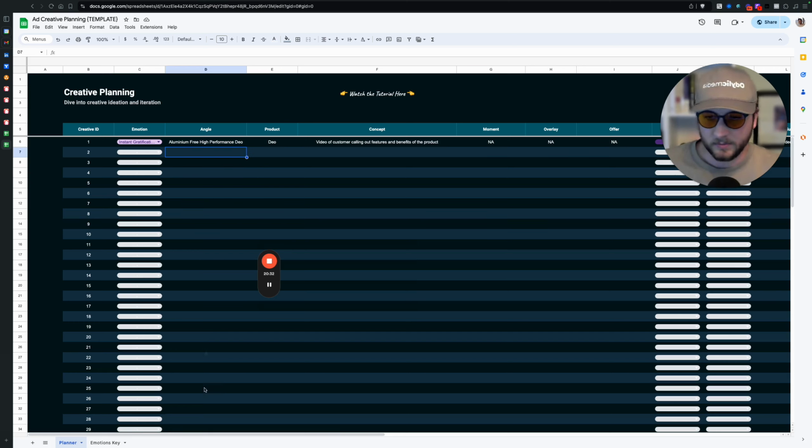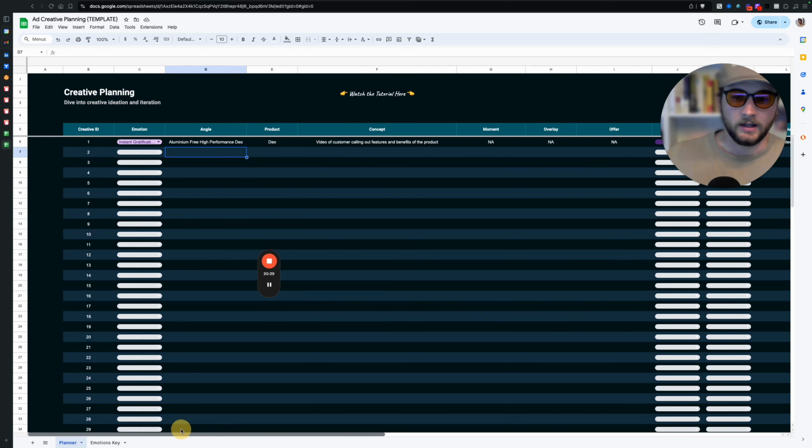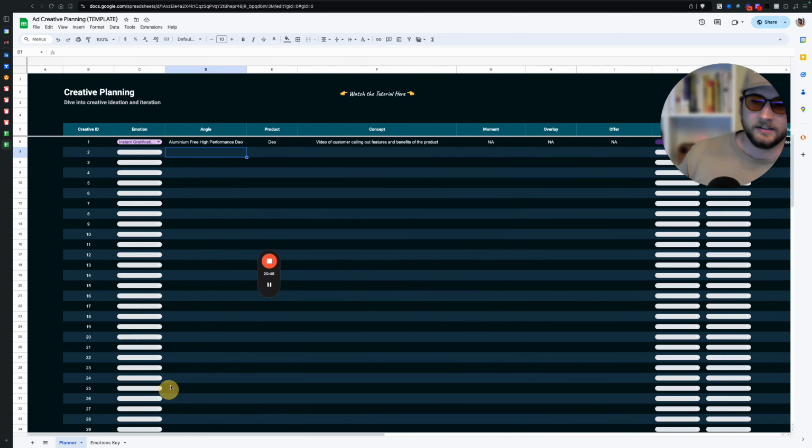So this is a great creative planning tool that can walk you through a really strong methodology that's proven to develop really high performing assets. It also helps you track creatives and do a few other things, but this is just a great way to connect the media buying team and the creative team together to have a comprehensive plan around creative execution. All right, so I'll attach this below as well.